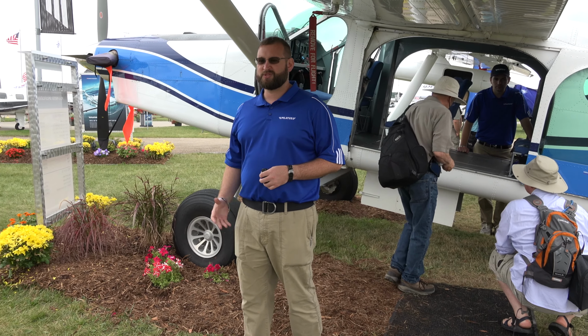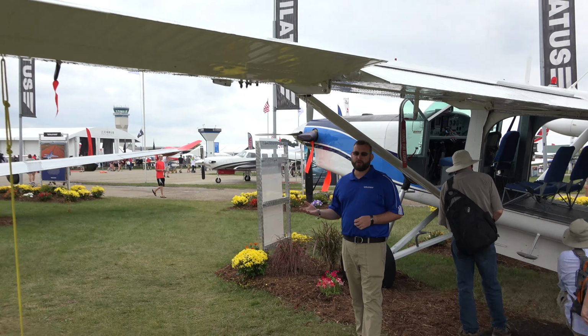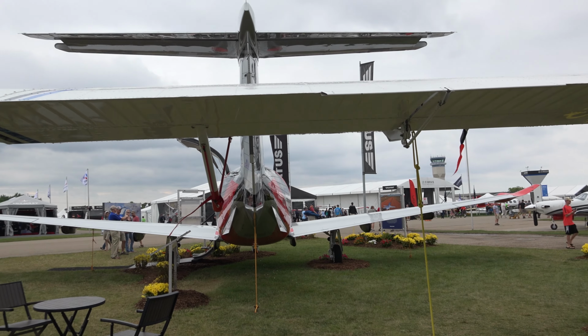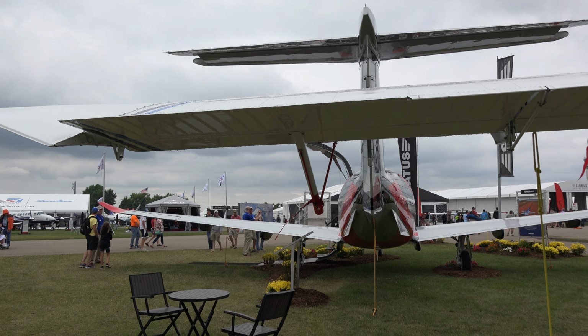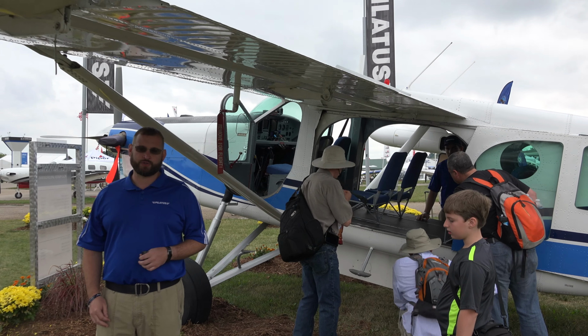The wingspan on it is about 52 feet with the winglets on there, with the new highest gross weight setup. The aircraft holds the record for the highest takeoff and landing for any fixed-wing aircraft in the world, at over 19,000 feet up in the Himalayan mountains on the glaciers there.